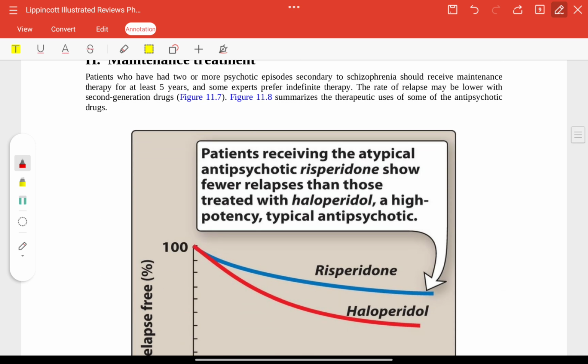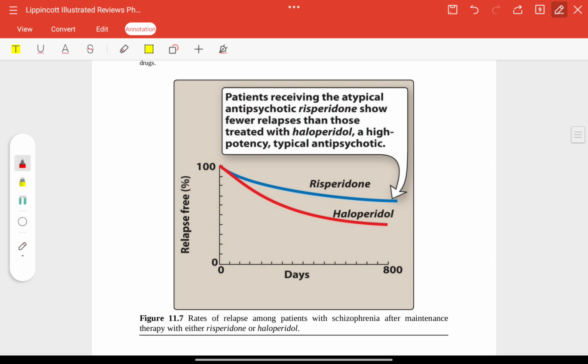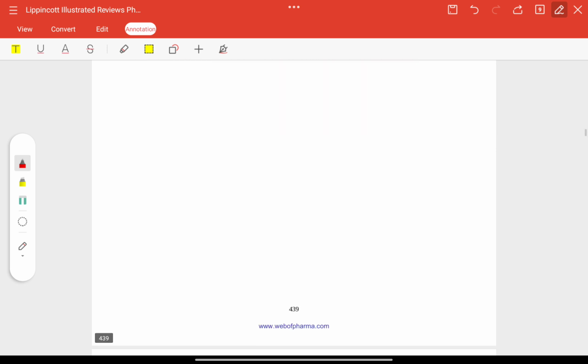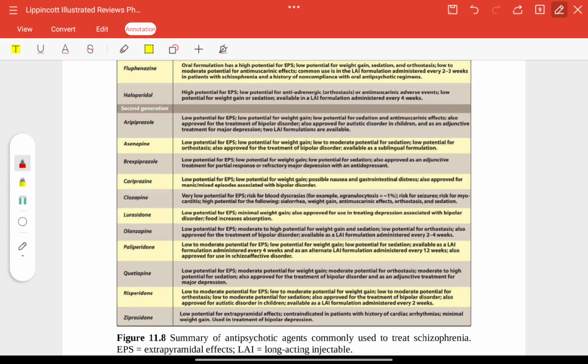So now, maintenance treatment. You have to remember this. Rates of relapse among patients with schizophrenia after maintenance therapy: patients receiving an atypical antipsychotic, that is risperidone, will show fewer relapses than those treated with haloperidol, a high potency antipsychotic. So it should have a maintenance period. Now this is an important summary table.